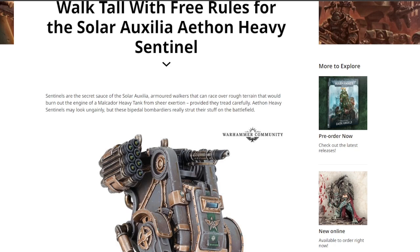So, Sentinels are the secret source of the Solar Auxilia. Cringe. Armoured walkers that can race over rough terrain that would burn out the engines of a Malkador tank from sheer exertion. Citation needed. Provided they tread carefully. Okay, yeah, clever. Atheon Heavy Sentinels may look ungainly, but these bipedal bombardiers really strut their stuff on the battlefield.